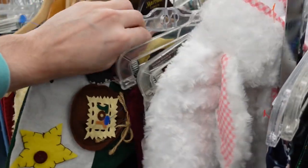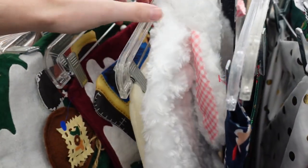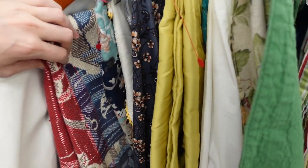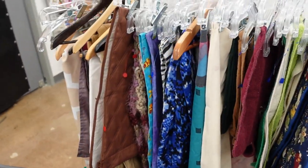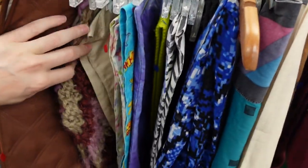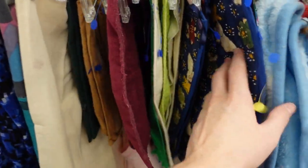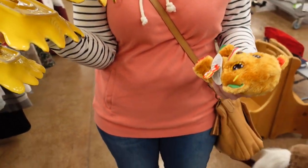What is this? Joy? Oh, okay. Little stockings. Placemats. Okay. They've got these hard. I can't even look through these. They won't move. Look, it's jammed packed. What'd you decide on this or on anything?